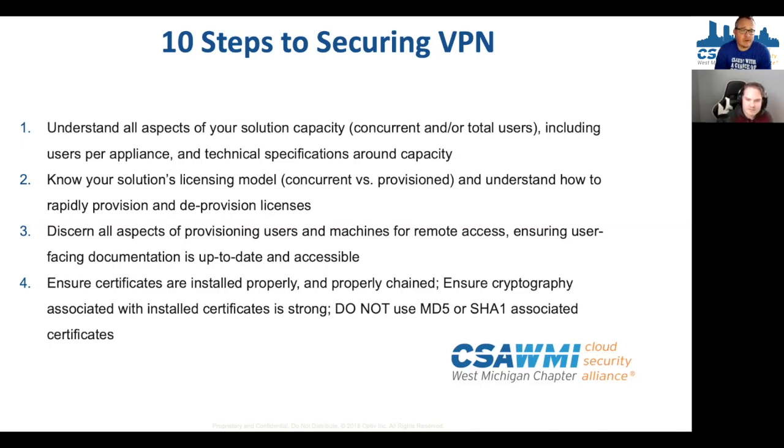And I think that flows right into number 2 perfectly. Understand your licensing model that you currently have as well. Work with your vendor to understand if there are ways of doing some temporary addition of licenses, but also understanding how to provision and deprovision those licenses. Maybe people only need them for a week or 2 because they're having to work from home right now, but we'll be back on site. We'll make sure to deprovision all of those licenses so that you're not incurring costs moving forward as well.